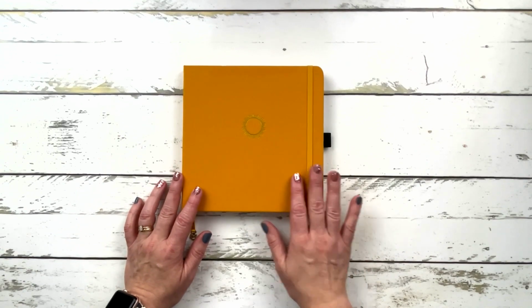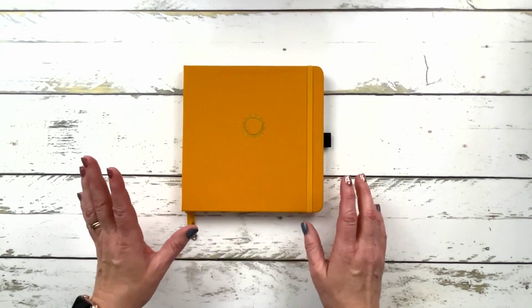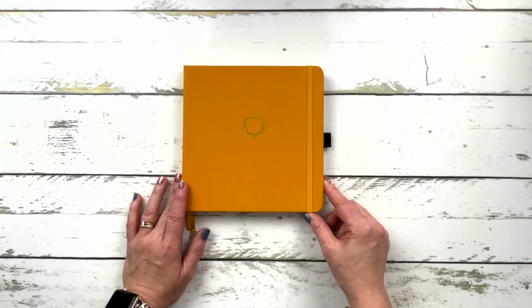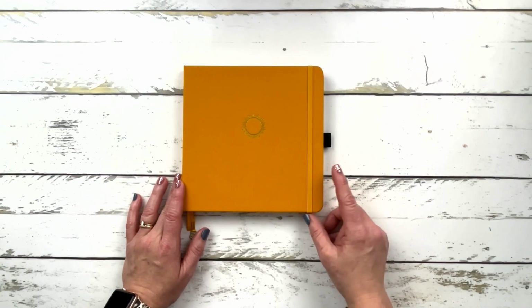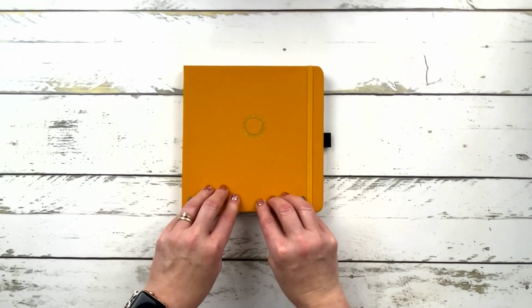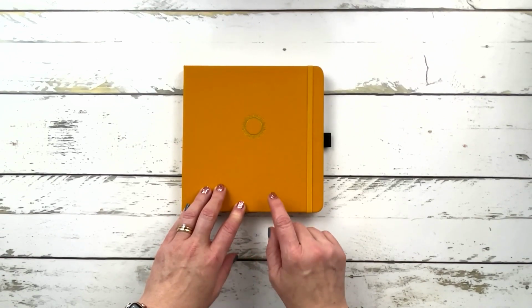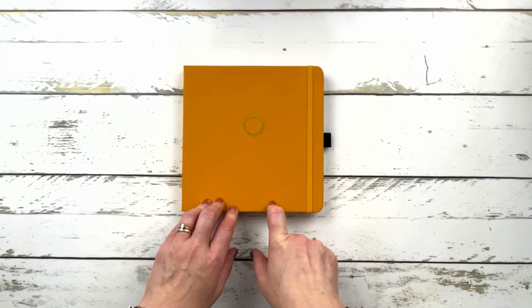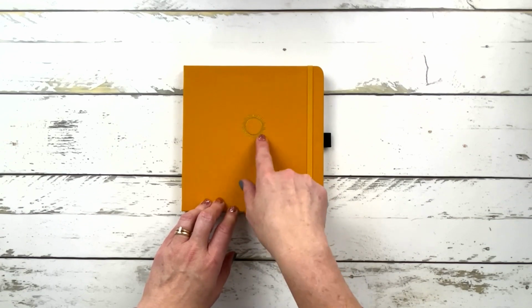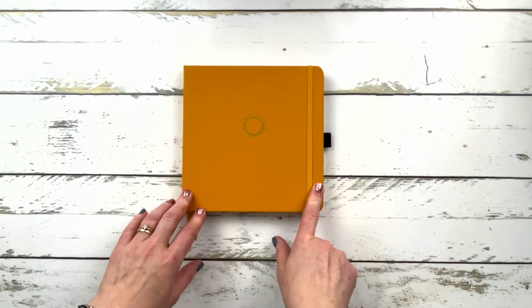So what I chose was this kind of a mustardy yellow. I don't remember the exact name. I'll link it below from the Archer and Olive site. But I chose it not because I'm typically drawn to mustard yellow, but my word for 2022 will very heavily tie into this color and especially the sun motif here. And I'll share that word soon.